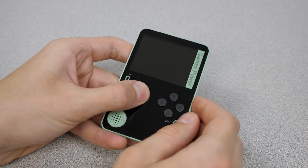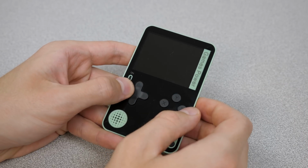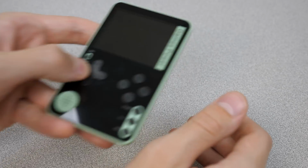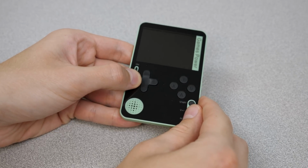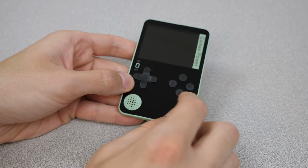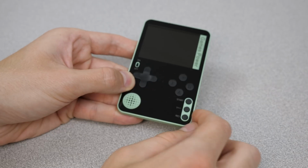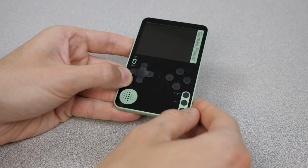So this is your D-pad, which, oh my gosh, these buttons are, especially the D-pad. I mean, can you hear that? That's just, oof, it's just not ideal at all. So you got your A, B, X, and Y buttons. Start, I assume this is volume, plus and minus, and reset.